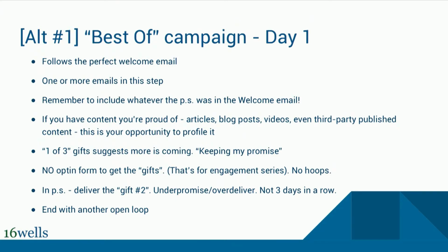So this follows the perfect welcome email. There might be more than one email on this step. What you're really trying to do is make sure you include whatever was in the PS of the welcome email. The PS at the bottom of the welcome email is going to say, tomorrow I'm going to send you these free gifts that I want you to take a look at, and you're going to get this out of it, okay? So you want to make sure you actually do that in this email. If you say you're going to do something on day 0, on day 1, then make sure you actually follow through and deliver whatever that is.